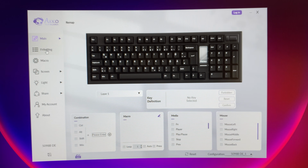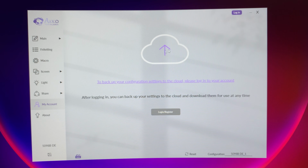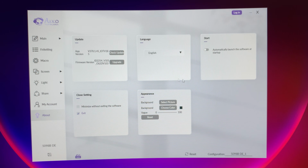We have main, functions, macros, screen, all the lighting presets we can share, animations and macros. The account we can also log in or register to save all the settings in the cloud. And we also have the about section with the app version, firmware, appearance and all of that good stuff. Really nice.